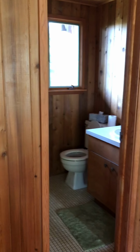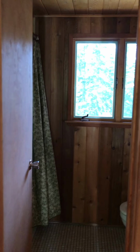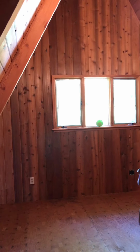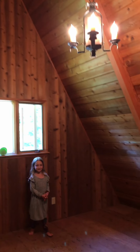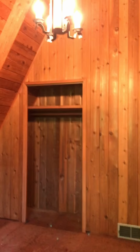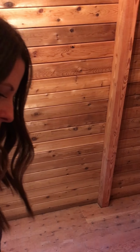We've got another bathroom. That'll probably get worked on just a little bit. And this is another bedroom, and this feels kind of like a more traditional A-frame bedroom too. And we'll probably put some cozy carpet. I'm thinking maybe we'll do a herringbone or some kind of really cozy carpet.